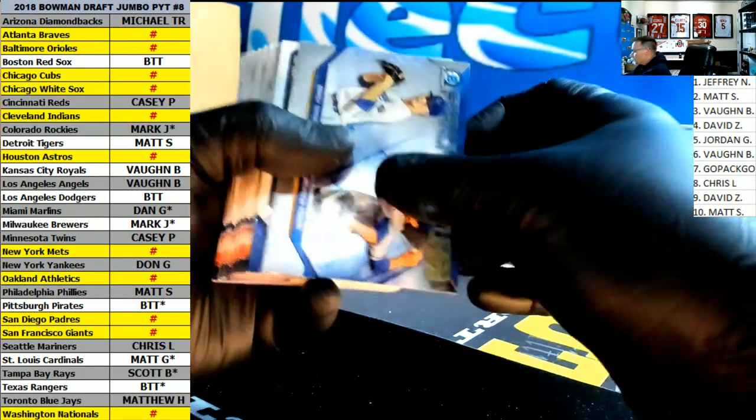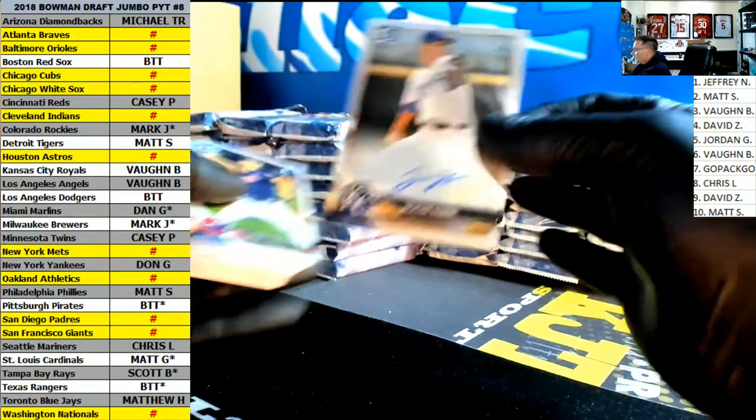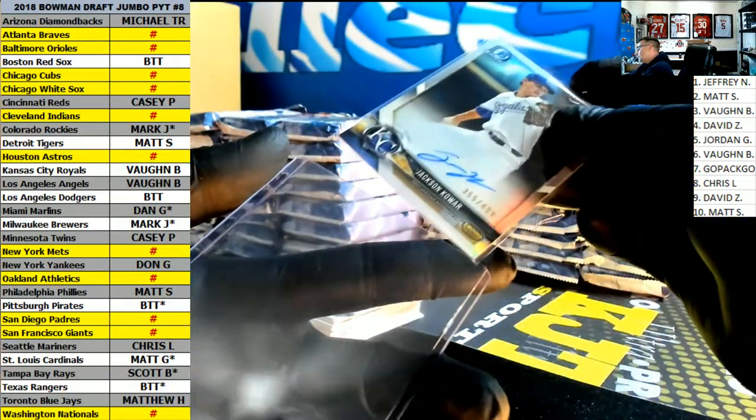Like Gino's 6-year-old daughter got him some. The Royals, Jackson Kowar. Royals starting out again. Refractor, 355 out of 499. There you go, Vaughn. Starting in again on the Royals.